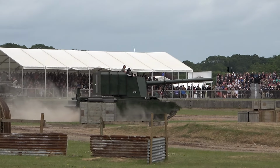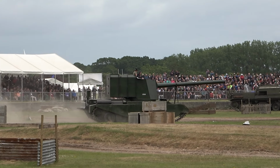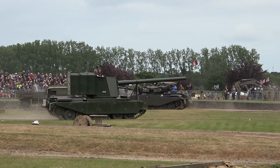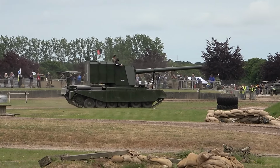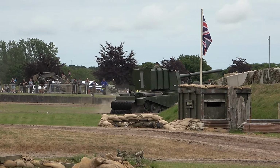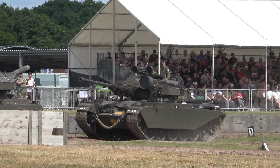Called the L7 105 gun, and we can see it on a couple more of the Centurions here. It's a fantastic bit of kit, because what happens is it's so effective that it makes things like the 120 gun on Conqueror, the big heavy tank we made, redundant overnight. And it's about the first time we've got enough spare that we can actually sell them.